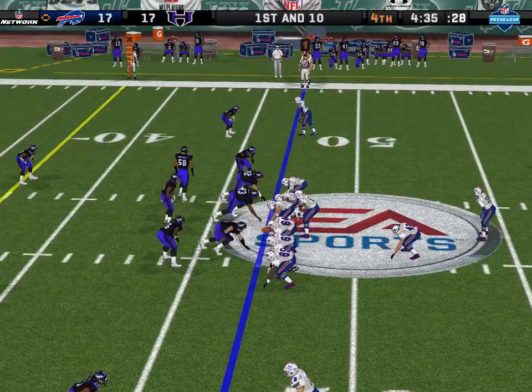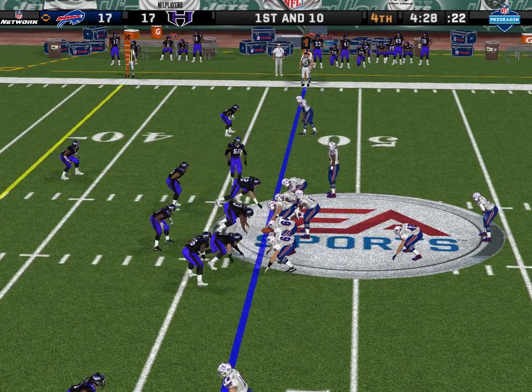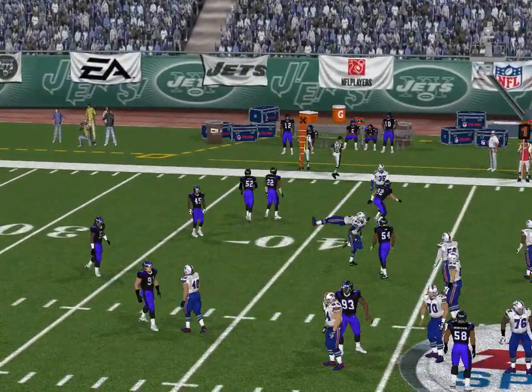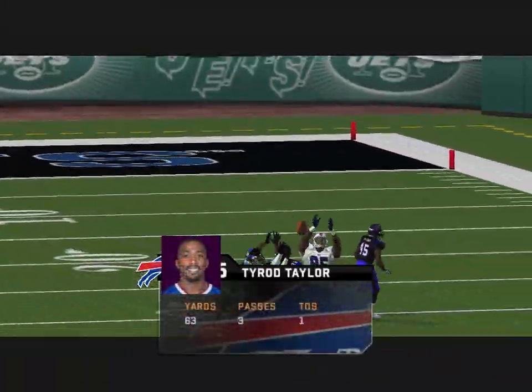Taylor with a man in motion. The rush is on. With the pass, it's broken up. He did a nice job of getting off the line and getting into his pass pattern. But he had the ball bounce right off his fingertip.